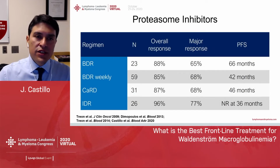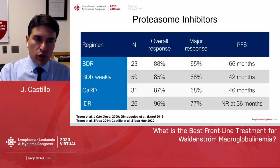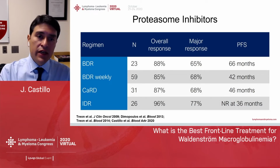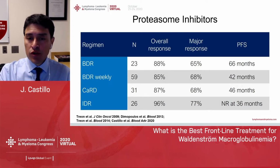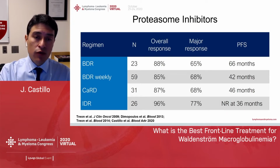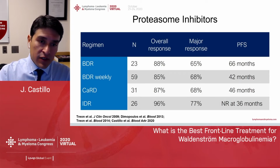Another family of medications are the proteasome inhibitors, and we do have data in Waldenstrom's with bortezomib and carfilzomib, as well as ixazomib. And again, all this is frontline, the overall response rates are very high, between 80 and 90%. Major responses between 60 and 75%, and progression-free survivals, again, between 4, 5, or 6 years. So the efficacy is very similar to chemotherapy. The side effect profile is very different.